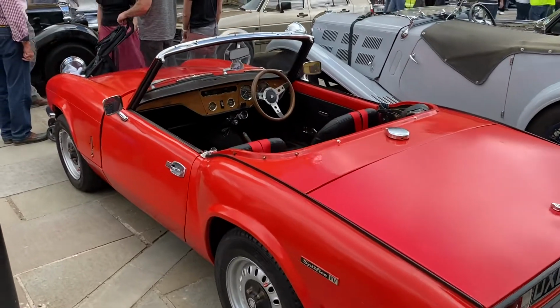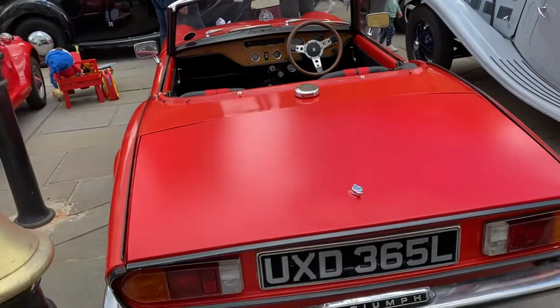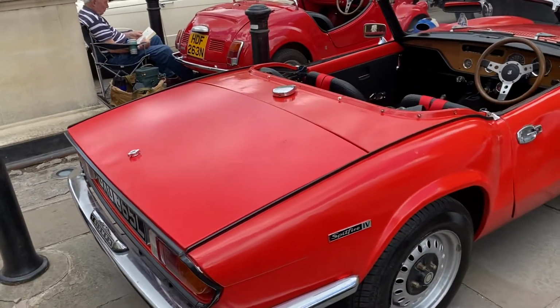I'm filming this for purely nostalgic reasons. I used to have a Spitfire Mark IV back in the day. It was my first car, I think, after my Morris Marina. Certainly the first car I had when I passed my test. And I used to go racing around in it.